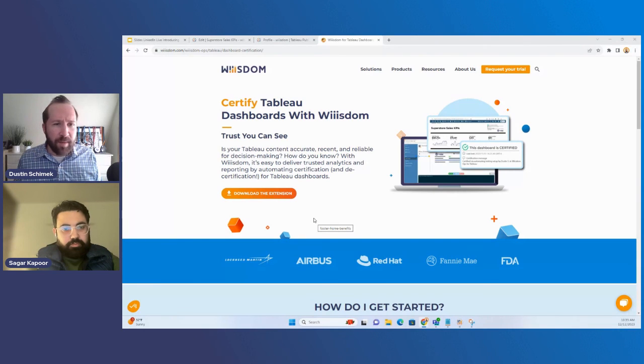But whether you're a Wiiisdom Ops user or not, I'd recommend taking a look at this and just giving it a try, and then thinking about what automated testing would look like for you and your organization. What would that mean in terms of the amount of time you'd get back as a result of putting that in place? And also, probably more importantly, in terms of the trust it would build in your user base and the mitigation of the risks from not putting this in place.